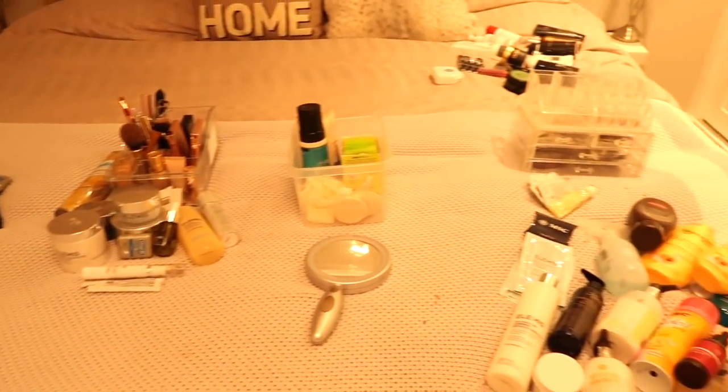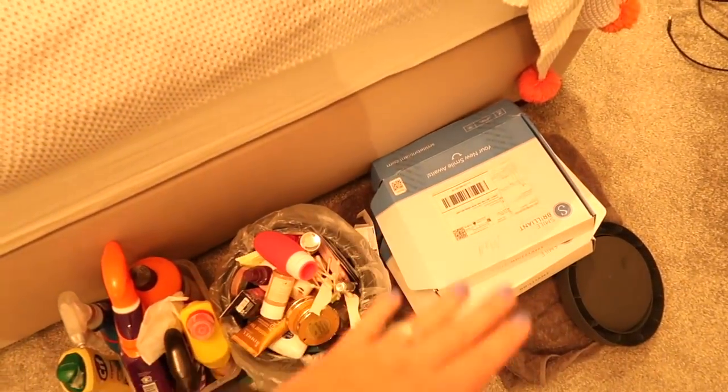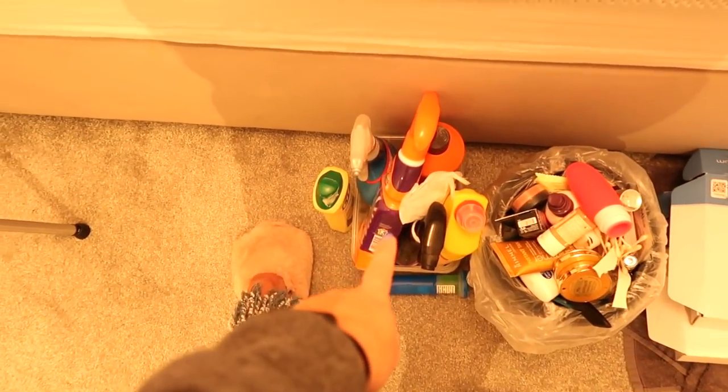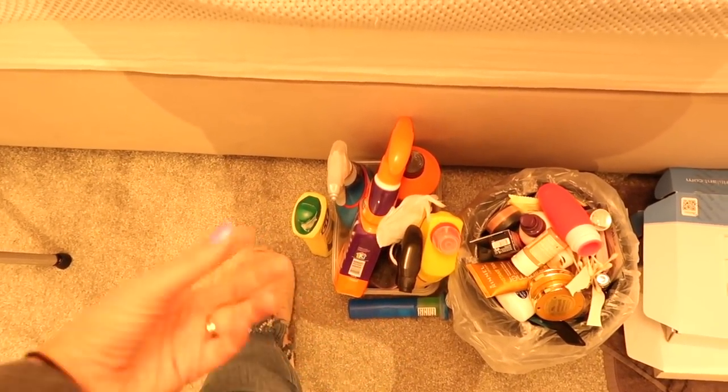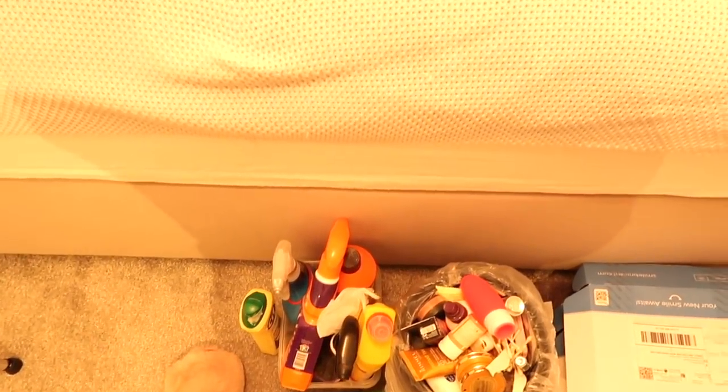But I've had a good sort out of things I want to keep and things I want to throw. All of this here is rubbish. All of this is going. All of the cleaning products I don't actually need up here. I should just bring up the ones that I need when I clean rather than have them all on the bathroom floor.